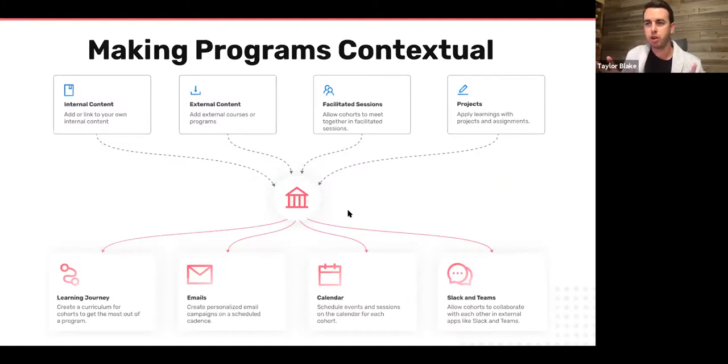Here's a framework before I show it inside the product for how we're thinking about creating and delivering these types of programs. So up here at the top, we've got content. So you've got the content, you've got the curriculum. It's an important part of this. It can be internal content, it can be external content, but we don't just want this content dump. We want it to be this experience where you're going through with a group and there's chances to discuss and collaborate and provide each other feedback.